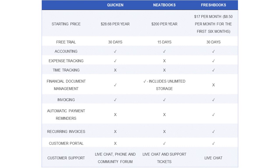And in terms of customer support, you have live chat, phone, and community forum on Quicken. But for NetBooks, you have live chat and support tickets. And for FreshBooks, you only have live chat. So overall, what I want to say here is that Quicken is really great in terms of combining the home and business, but also personal finance features, as long as this is what you want to have.